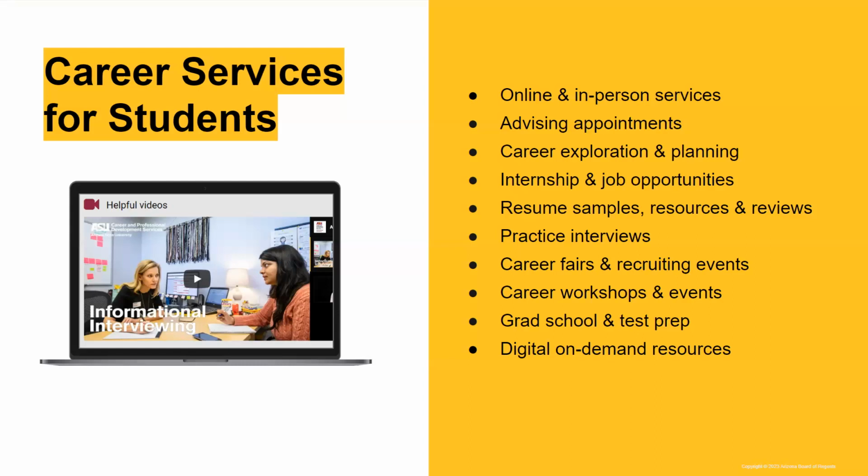Through a lot of surveys, students don't want the one-on-one appointments as much. They want to be able to do things when they want. And I always like to look at when students are engaging with our tools, and it's between 10 p.m. and 2 a.m. That's when they want to engage in career conversations or work on their resume last minute for a job they're applying to.